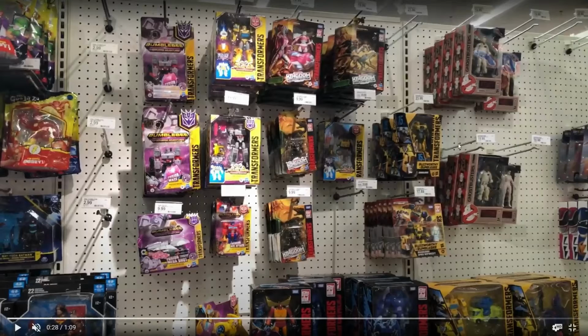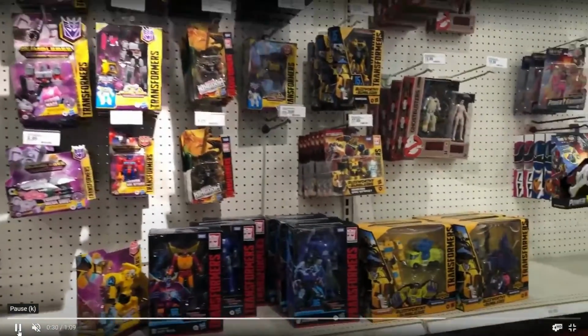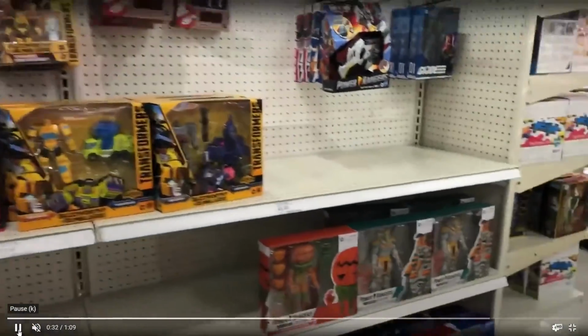And as we pan to the right, you're going to see Ghostbusters. It looks like we've got Winston and is that Ray? Ray Stantz, and then you've got Zool and Dana as Evil Dana. Oh, look at the Bumblebee with some Constructicons.